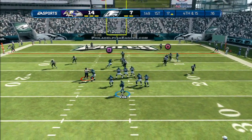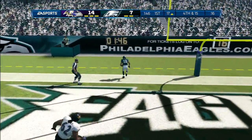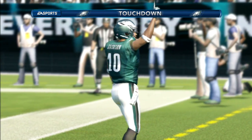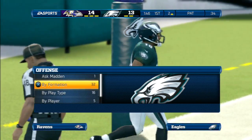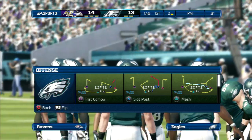Drop back, shotgun formation. Trying to work the middle of the field. Touchdown, and they cut into that lead. Good job by the offense. They get in there, they tie this game up. Now we'll see if the defense can take advantage of that momentum and keep it on their side.